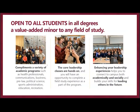And he always has a cool story about how he started off as a business major and wanted to go into working on Wall Street and had this great job. And then he found his passion was really working in higher education. So it's cool to see how some people have connected leadership to their career in all different areas.